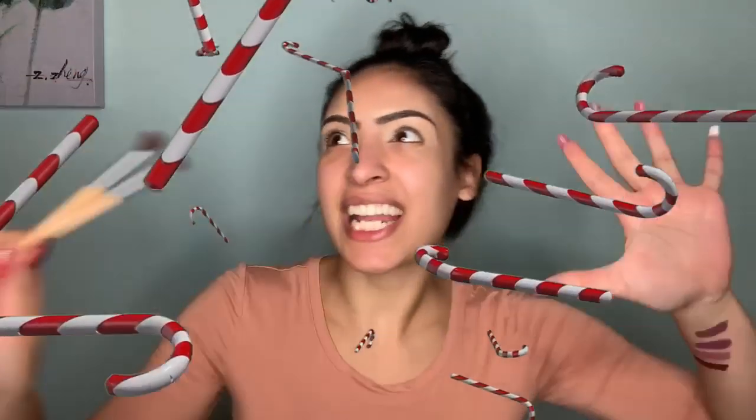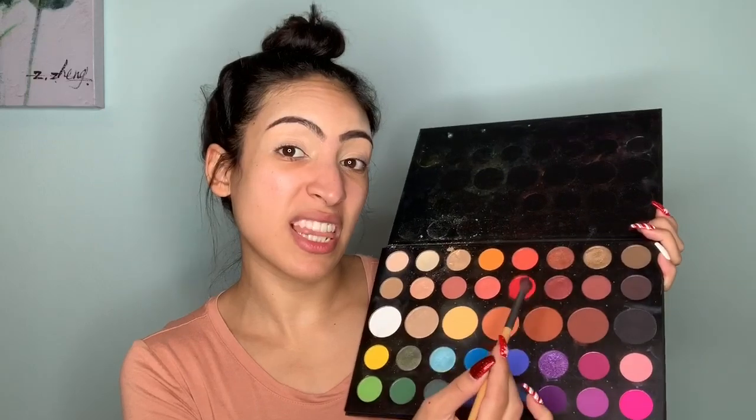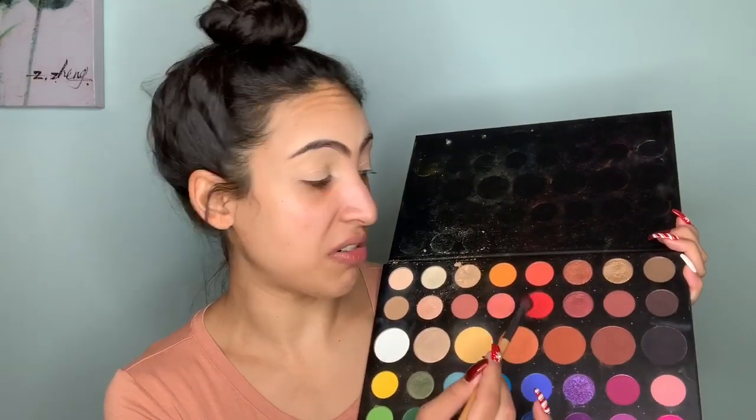Okay, now we're gonna move on to the eyeshadow. We're gonna do a red and white eyeshadow look. I'm thinking a candy cane fantasy, Mrs. Santa Claus. So first up on the stage is the gorgeous James Charles palette. I love this palette! I love it! And I can't open it. Girl! We're gonna be using this very, very red shade right here. And I'm gonna put it around my crease right here.